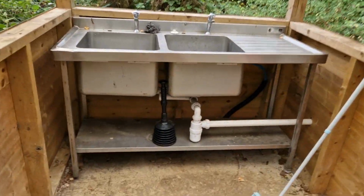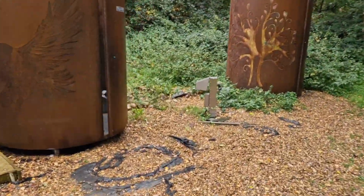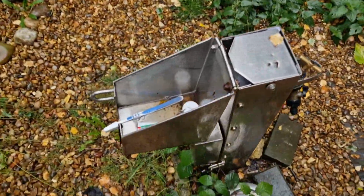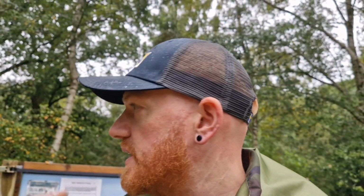Right, so up here we've got basic washing up facilities, 2 toilets, showers if you want them, and then a water tap. Random toothpaste, everything you need. Obviously, I know it's not a wild camp, but I'm in the wild, so I'm going to take it as a wild camp. Right, I just need to use the facilities, and then we'll go for a little walk.